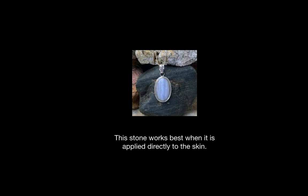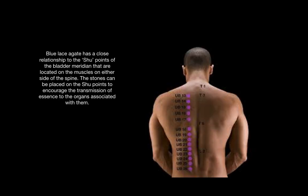This stone works best when it is applied directly to the skin. Blue lace agate has a very close relationship to the back or shu points of the bladder meridian, which are located on either side of the spine. These points are known to resonate with the different organs of the body. So when you place these stones on the back shu points, it encourages the transmission of essence to the organs that they are associated with.